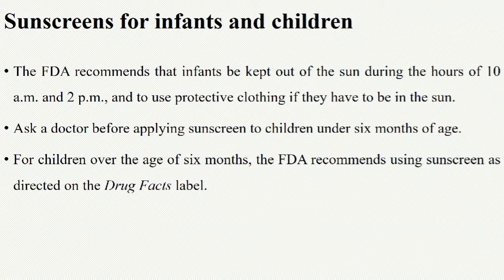Ask a doctor before applying sunscreen to children under 6 months of age. For children over the age of 6 months, the FDA recommends using sunscreen as directed on the drug facts label.